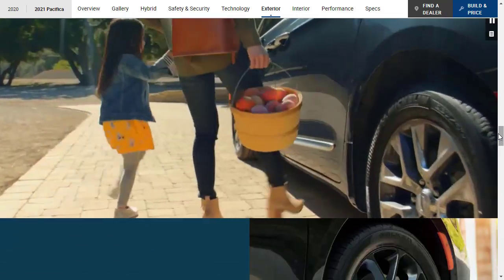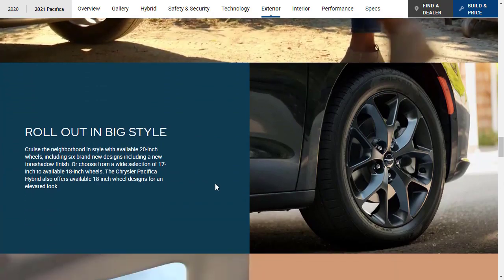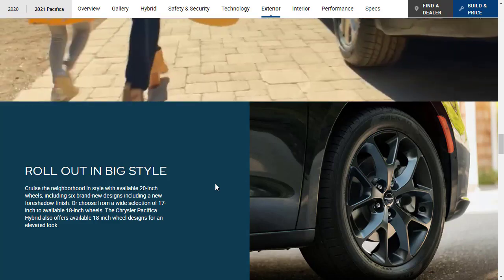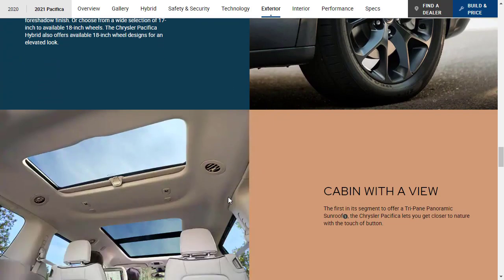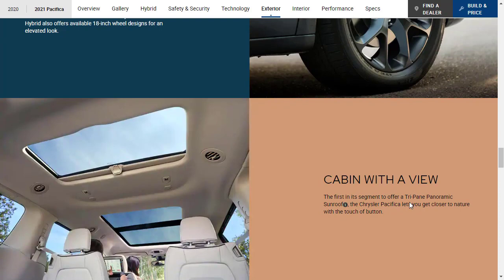Yeah, you see how it works. Standard on our Pinnacle model. And then what else do we have here? Here they're talking about the available 20-inch wheels, including 6 brand new designs. And so, yeah, there you go. And then they mentioned the hybrid. The hybrid's going to have a few different versions of wheels available. And they say cabin with a view. This is the tri-pane panoramic sunroof. There it is, tri-pane. So you got 3 different panes there, and we can see them.